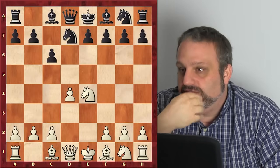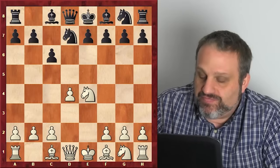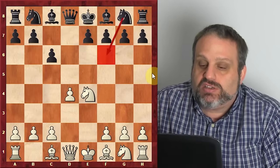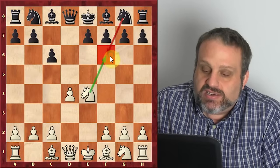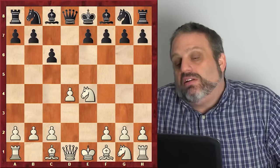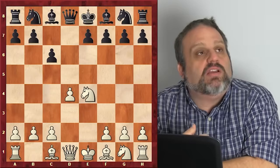Anybody? Bueller? Nobody? You want to bring the other knight out? If you bring your knight out, which is the third most common move, then white takes it, and black has to take back, doubling his pawns. Some people don't like doubled pawns. I'm not sure those people are right.